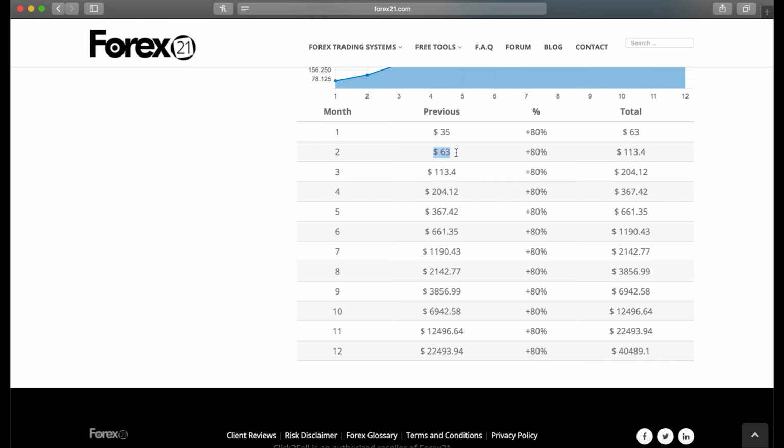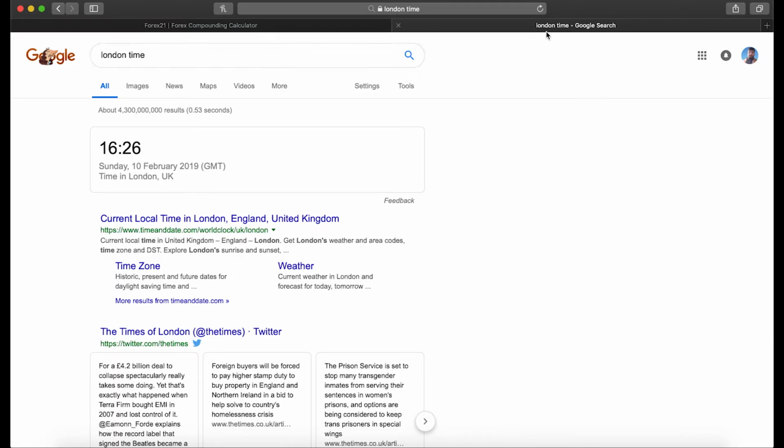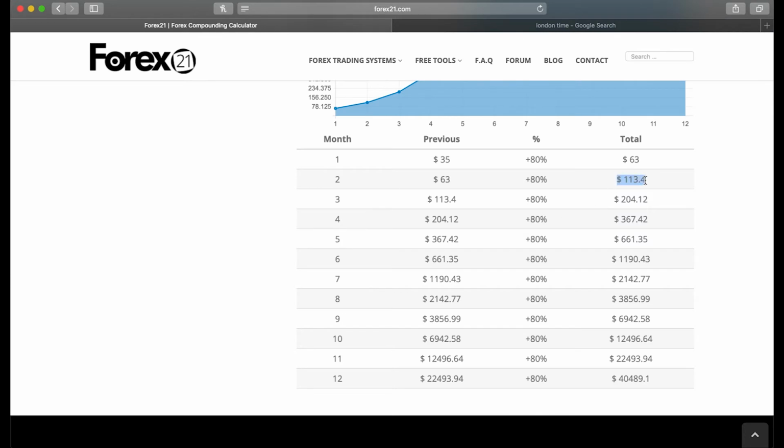So in the first month, this was hit. Now it's month 2 of February, £63, and this is close to being hit. As you saw in the previous video, I did hit 104, didn't close it, so now I'm at 93. So I'm probably £20 away from hitting that for this month, and if you go on London time, refresh the page, yep, it is Sunday 10th of February, and I'm not too sure if I'm going to hit it. If I hit it, it's good. If I go over, it's even better. Then month 3, I'm aiming for this number, month 4, 5, and you can see how it compounds.